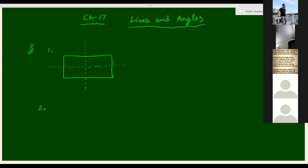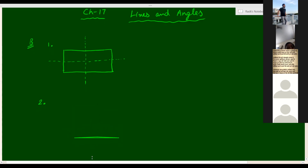The second one is a rectangle, no, sorry, an equilateral triangle. So in the second one, where will the lines of symmetry be? This is the figure. Sir, it is upside down in the book. It's okay, child. Just consider it upside down.